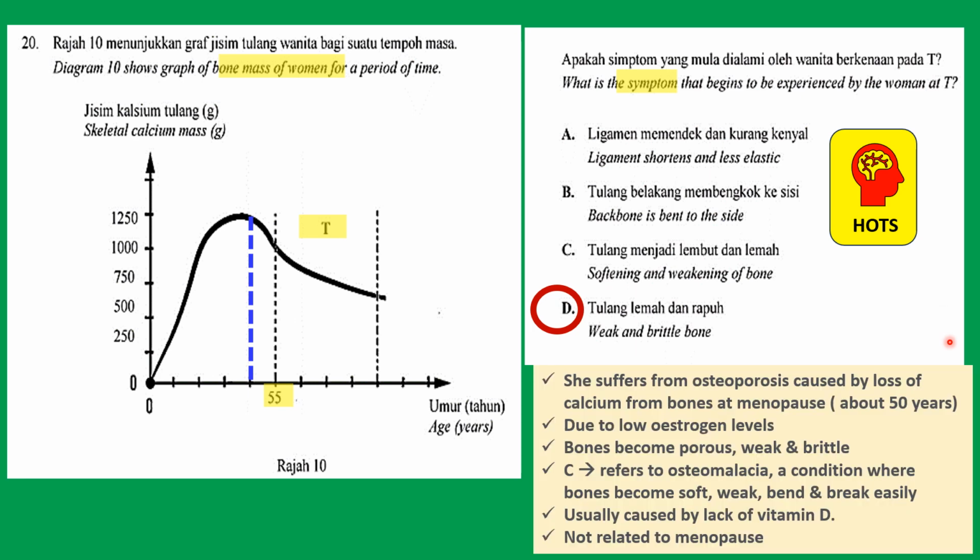So the woman suffers from osteoporosis caused by loss of calcium from bones at menopause, which occurs at about 50 years due to low estrogen levels. Bones become weak and brittle. Now for C, softening and weakening of bones refer to another disease called osteomalacia, a condition where bones become soft, weak, bend, and break easily, usually caused by lack of vitamin D and not related to menopause.